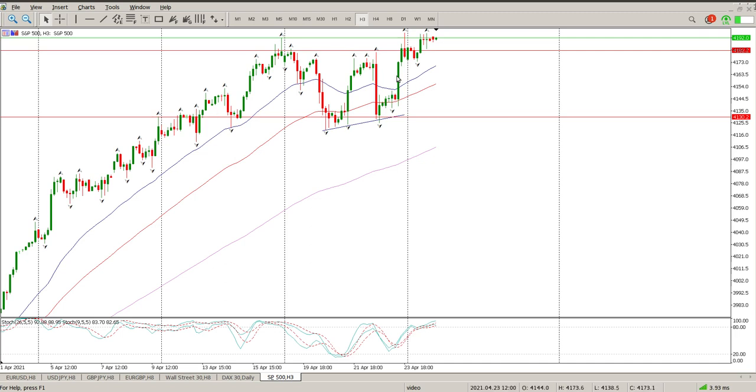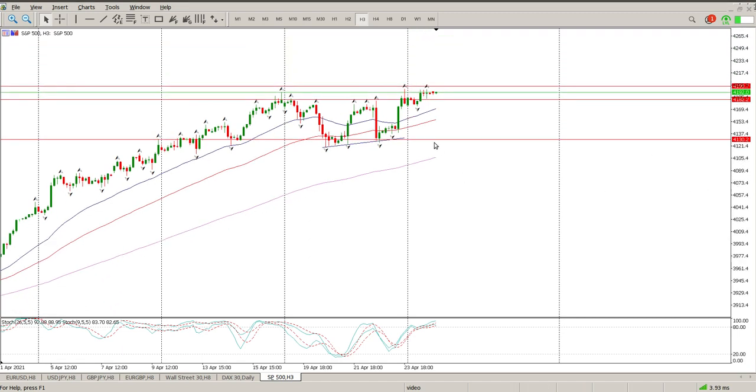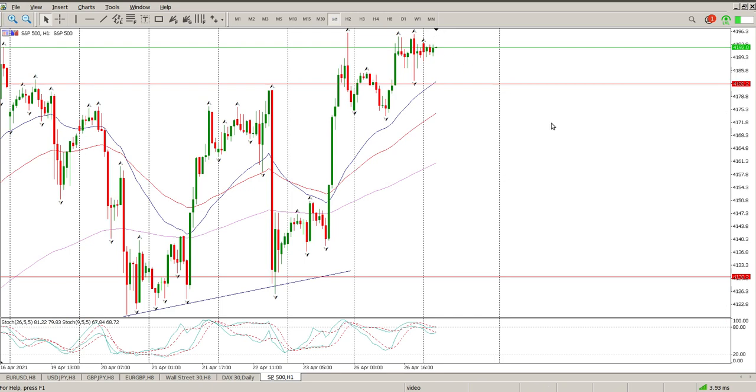We've also got the FOMC meeting at the moment, and that is why we are going sideways. Okay, look at the 3 hour. You can see nothing really much going on here. Tails on the upside, tails on the downside, and we're basically going sideways. Nothing really on offer there.